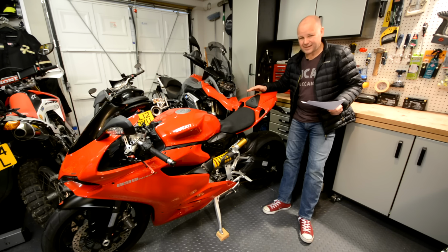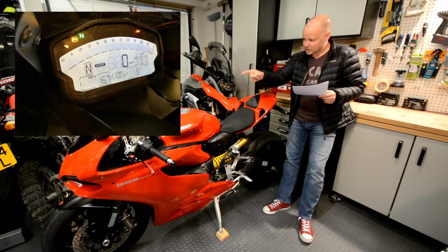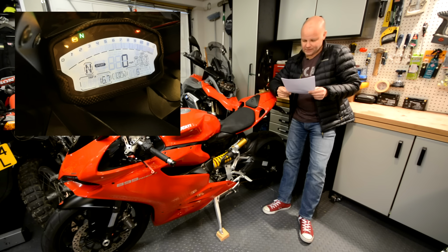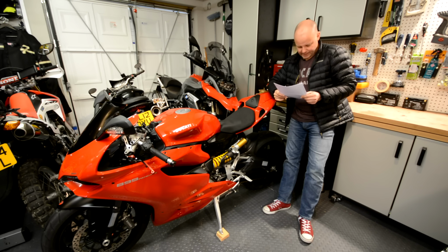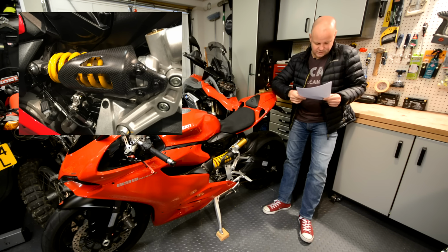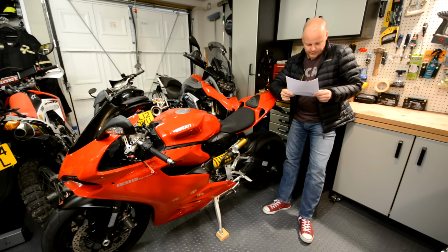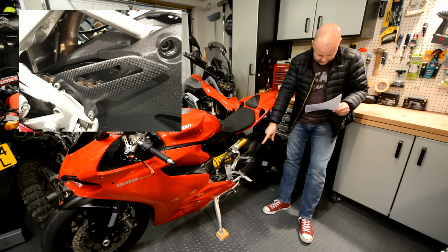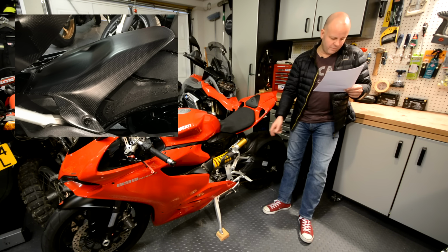And then since then, I've added a number of accessories as follows. So the carbon dash cover, got that from Carbon Fibre Fever. That's an eBay shop. Great, check them out. That was £45. The carbon shock cover down here, that was £50. Again, all from Carbon Fibre Fever, these carbon items. The carbon heel plates down here, they were £50. The carbon hugger, that was £105.